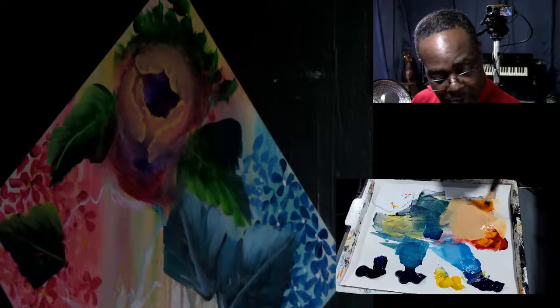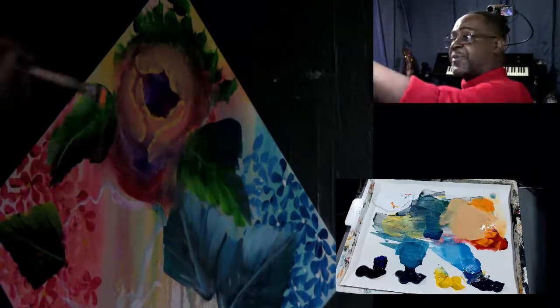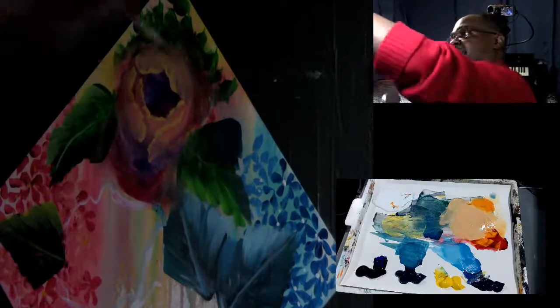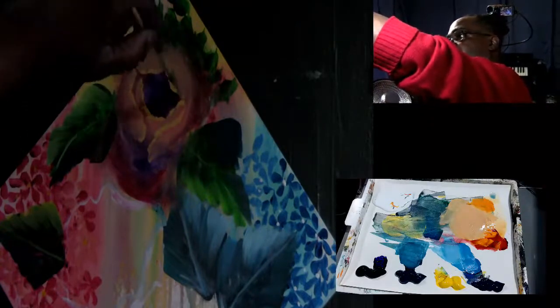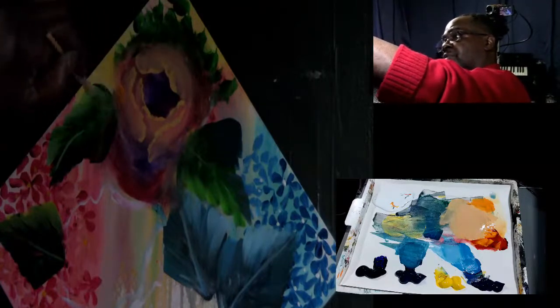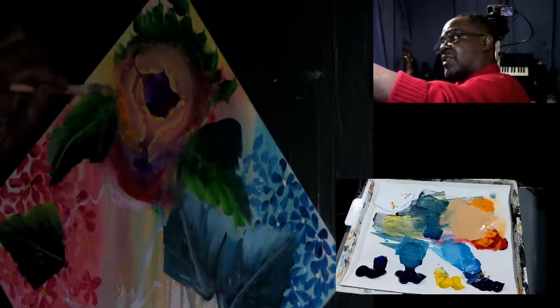Okay, let's take some of this orange. Remember, the orange is kind of transparent to begin with, so that's going to help us out. We're going to go a little darker. Actually, we're going to go darker up here. No, let's go darker here. I changed my mind. We're gonna put some of that dark orange right in here. That darker orange right in there.